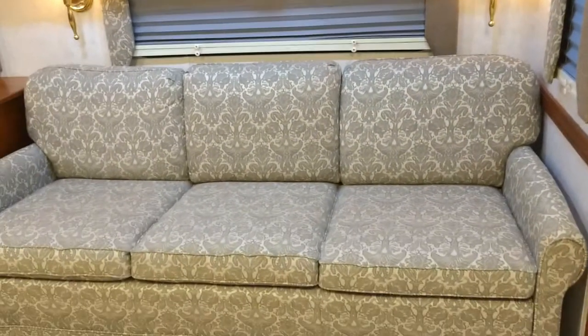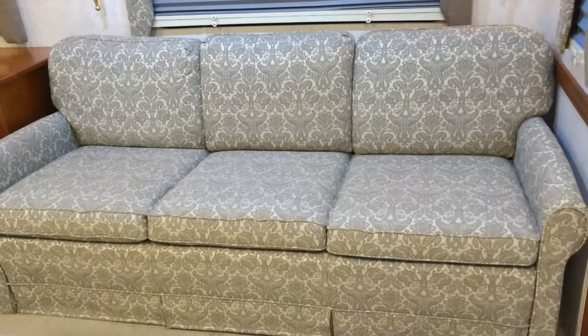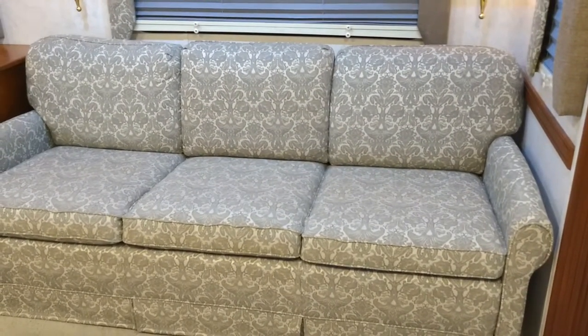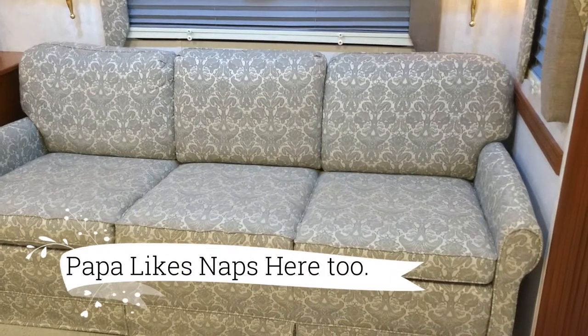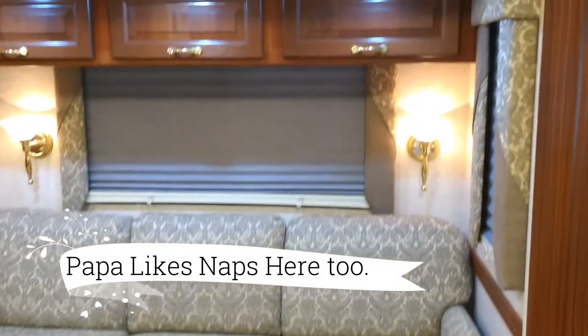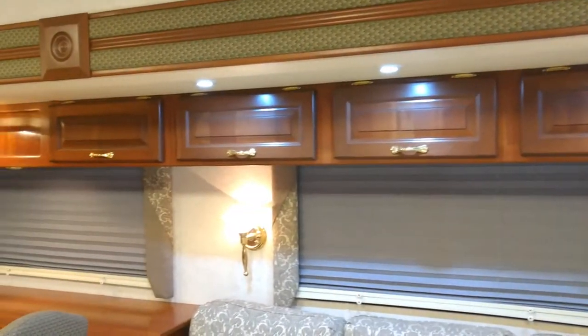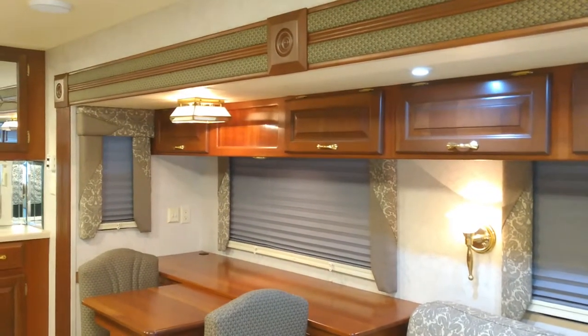Okay, the sofa on this side lets out into a queen bed, so that's good. Our son does travel occasionally with us. So that's good for him. And sometimes the grandkids will come, so they get to use that. Above the couch, there are lots of cabinets. This camper is full of cabinets. So far, we haven't had to use all of them.